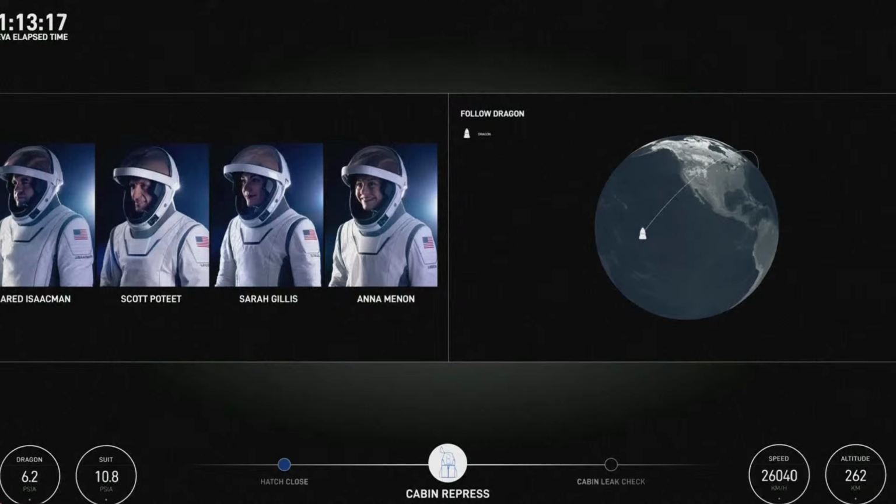Yeah. We just heard Jared call down. We're coming up on 1 PSI for PPO2. So what we're really tracking before we give the crew the go to get out of their suits is both the actual, the straight up absolute pressure inside, but also what the partial pressure of oxygen is. We want to make sure you don't have a hypoxic environment inside. Basically, you want to get them.